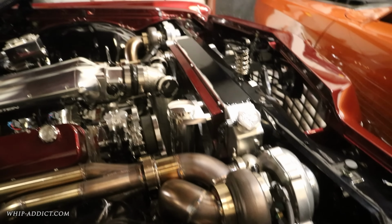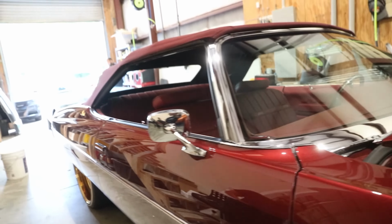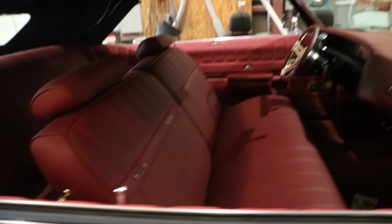They got 1,200 horsepower and 1,400 boost. Woo! Man, it's so pretty, man. To the tires. 1,100 horsepower out this pretty joker here. No corner cut. This is the home of what we call elegant and aggressive.